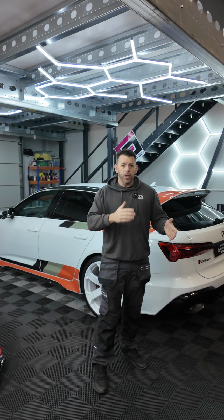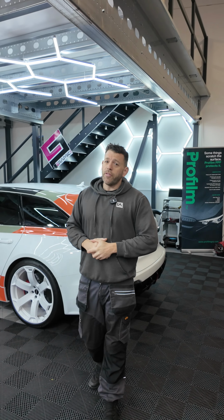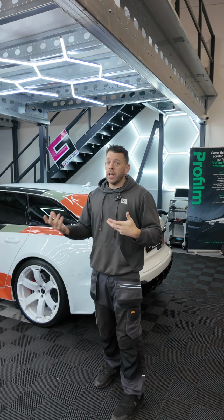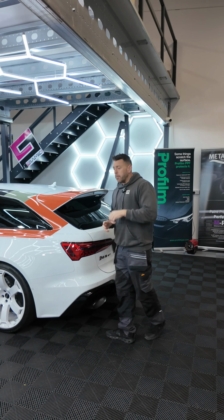The weather isn't the best. We can get the temperatures up in here, but it can go back out, and obviously it can be cold. And PPF can sometimes affect that because it will contract and expand, and we don't want it to do that. And that can only be marginal, but we want to try and protect that the best we can.